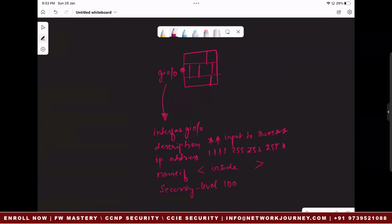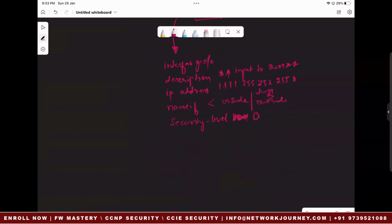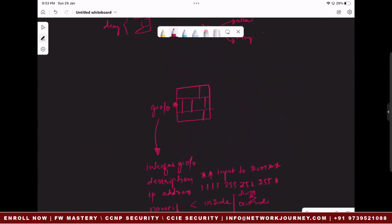But in case you wanted to keep anything else, like you wanted to name it DMZ1, outside, and so on, the security level in that case would be 0. But as you know, these are configurable between 0 to 99. So you can go back, add this command manually, and set it as 100. So a firewall can have multiple interfaces with multiple security levels, so that high to low level gets implied.